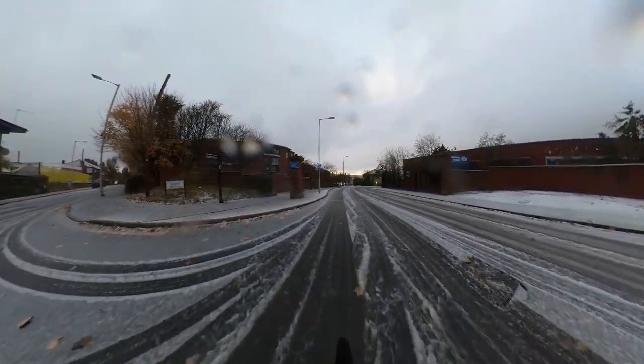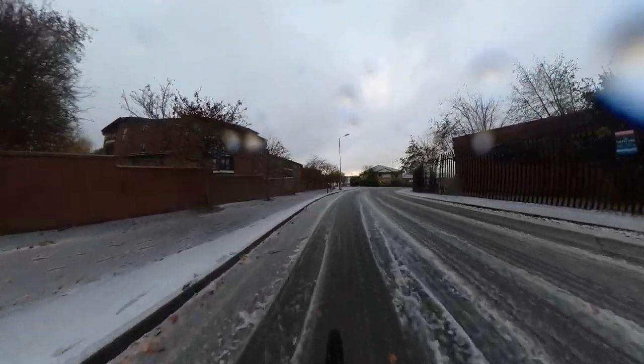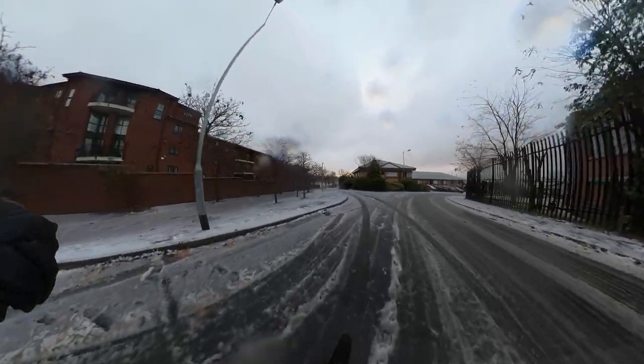After spending far longer than we originally anticipated exploring the Abbey, we decided to start gingerly making our way back towards Wallasey along the cycle paths.